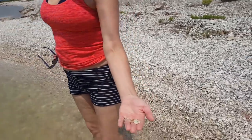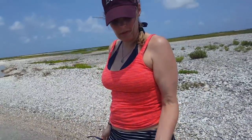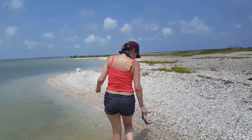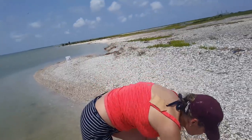Okay, show me. What are you looking for? Flakes. You're looking for crap shells is what you're looking for. Go get yourself some of them good ones. Really? No, I'm looking for the inside of oysters. Oysters. Gotcha. Okay. Oyster flakes. And look, the entire beach. Sounds like my kind of cereal.